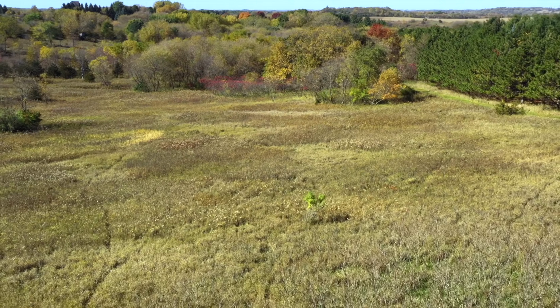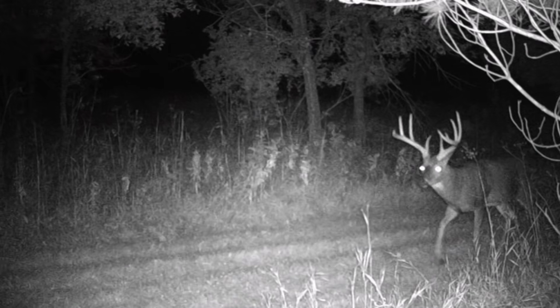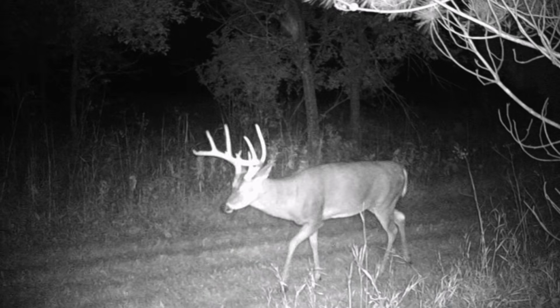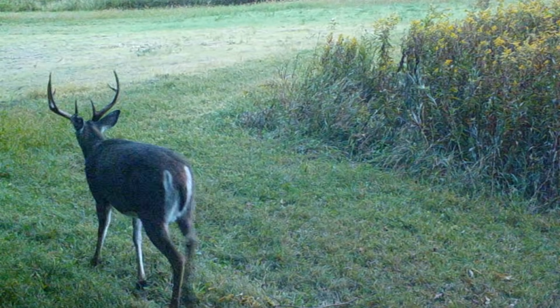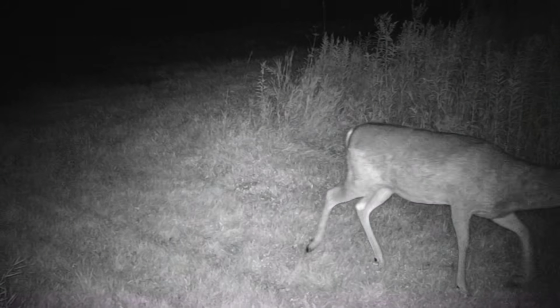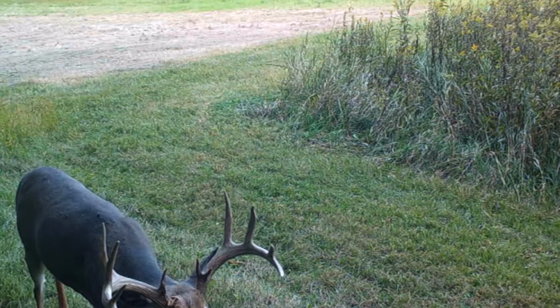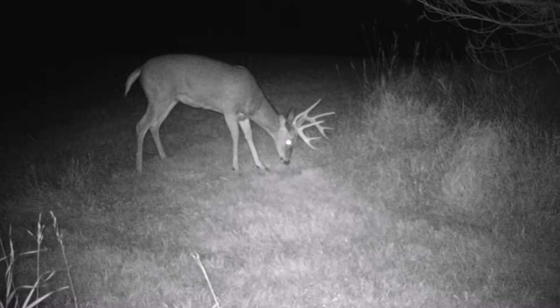So this season there are basically 2 bucks that are using the area right now. There's a big 10, and then there's a big, nice, clean 8. Both deer are 4.5 years old, a lot of history with the deer. I filmed them all season last year. They grew substantially, especially the 10-pointer. And those are the 2 bucks on the list right now that are mature enough to harvest and hunt out here.